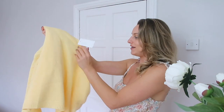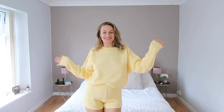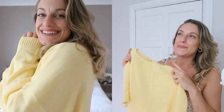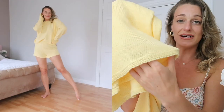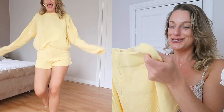It's like a lemony yellow. It's a little bit brighter than lemon, but I do like it. It's really comfy on. It's just perfect loungewear, perfect for the house. And the shorts, I'm not being funny, when they came in the bag, I was a little bit like, they look like my nan has knitted them for a baby, but on they were lush. On, they were so cute, they were so comfy. I loved the little frill bit around the bottom, and I could just see me wearing these a lot.